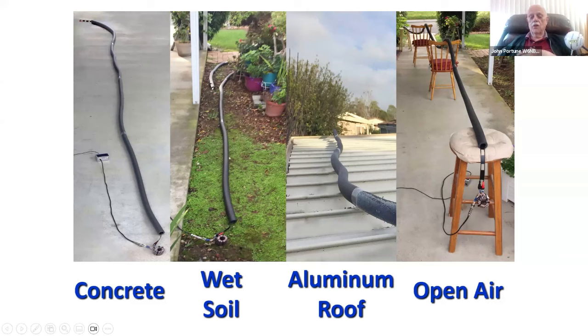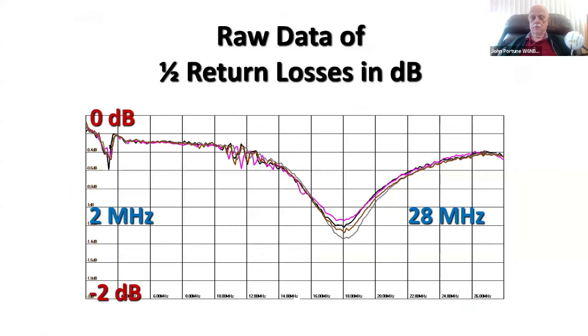I wanted to see how those three bad circumstances, which most hams would never think of doing, compared to this one. This is pretty equivalent to burying it in the ground. If this one was much better, then I knew that hams were right. But if this one wasn't much better, then I knew hams were wrong. That's all. Simple ham level experiment. And here's my raw data all plotted for you over the HF band from 2 megahertz to 28 megahertz.